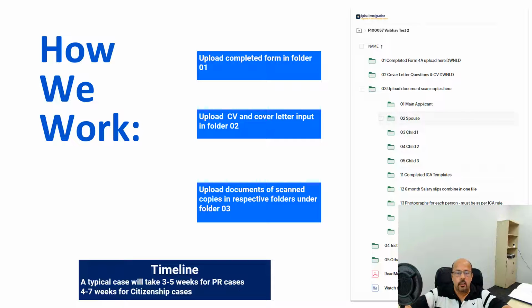So how will you work with us if engaging our services? We have our own immigration management platform. Once you sign up for the services, we will create your folder in our immigration platform, and we will create a cloud folder for you. So you will be required to upload all your documents and completed forms and your previous academic achievements. If you have any CV in terms of your educational achievement, all that you can upload to this folder.